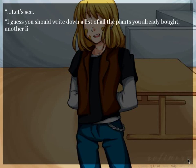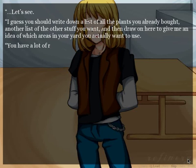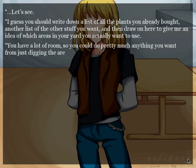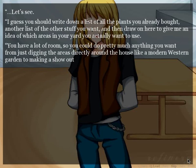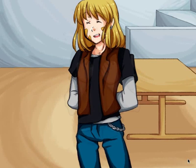I guess you should write down a list of all the plants you've already bought, another list of all the stuff you want, and then draw in here to give me an idea of which areas in your yard you actually want to use. You have a lot of room, so you could do pretty much anything you want, from just digging the areas directly around the house like a modern western garden, to making a show out of your whole yard. It's not like he's got any close neighbors to be bothered by the activity or the color.